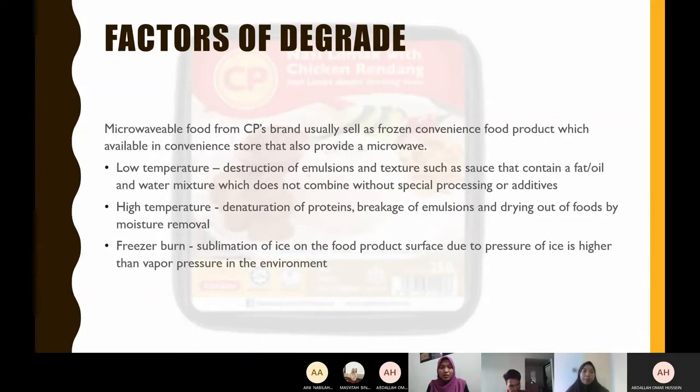Okay, so this product from CP's brand falls as a frozen convenient food product, which is available in convenience stores that also provide a microwave. Usually, frozen microwave foods such as spaghetti carbonara, lasagna, and others come with several problems to the food quality itself. The deterioration modes are such as sauces whipping and curdling, loss of flavor, discoloration, rancidity in meat portion, and packaged ice. There are two conditions of temperature affecting the degradation of frozen microwave food, which are low temperature and high temperature. Low temperature may cause undesirable changes such as destruction of emulsion and texture. Emulsified products such as sauce contain a fat or oil and water mixture, which does not combine without special processing or additive.